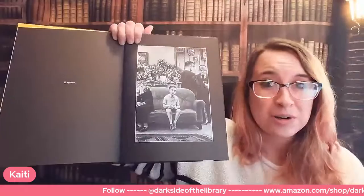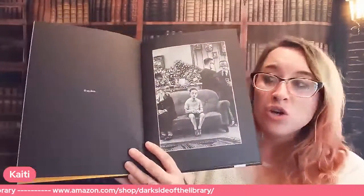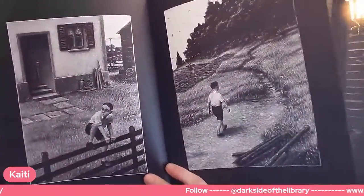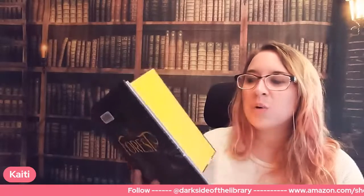It looks like a photograph, right? I love it. It's really, really pretty. So here we have no text, nothing. Here we go. He's on his way to the forest. Look at all of this amazing detail. So the whole point of this book is, what does it say? A young boy dives into the depths of the forest where he is confronted with the greatest fears of humankind. In doing so, he is forced to choose his own path.